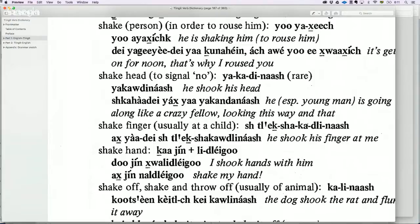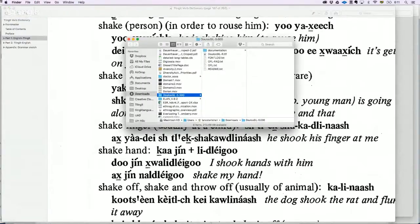I have a quick question. Why is the D plus L classifier? Because Tlingit is just the D classifier. Well, we did say something because it changes. Yeah, so when we talk about classifiers now, let me pull up an illustration.